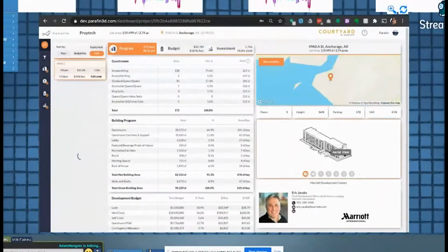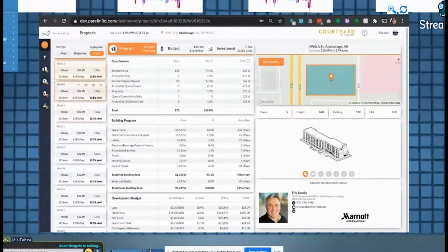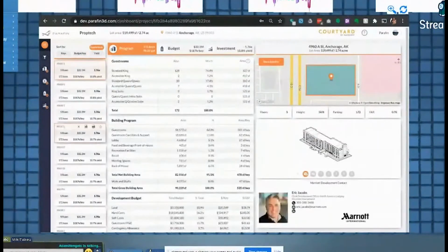So what we have here is basically three panels. On the left are the designs that have been generated, and for each of those designs there is a development budget and financial model. We can sort these according to their investment performance or other metrics. Right now we're sorting according to yield on cost. We could look at, say, equity multiple, and they'll be sorted accordingly.